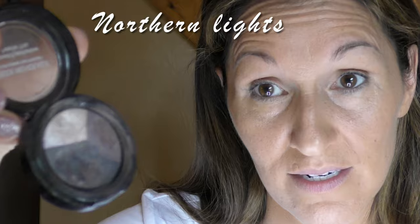All right, next I'm going to work on my eyes. I love their eyeshadow trios, where they have three different colors of eyeshadow. Now they have single colors that you can order too, but I love these. There are three different kinds. There is this Northern Lights, which is probably what I'm using. I've really used it a lot, you can tell. It's a smoky blue color, like a grayish blue.